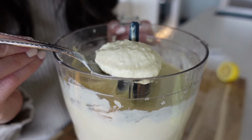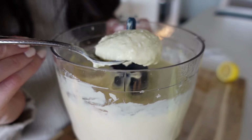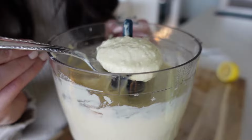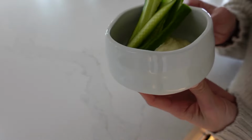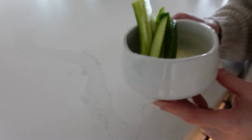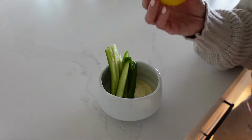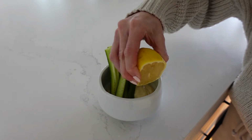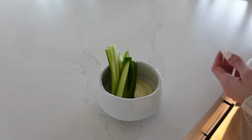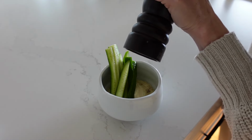You could definitely enjoy this with some siete chips, mix in some cucumbers, some celery, cauliflower, broccoli. All of those would be delicious. So as you can see, I've paired the bean dip with some freshly sliced Persian cucumbers. These are like my favorite cucumbers at the moment. I'm gonna take a little bit of that lemon and squeeze it on top, just for an extra brightness. And then also some fresh cracked pepper.